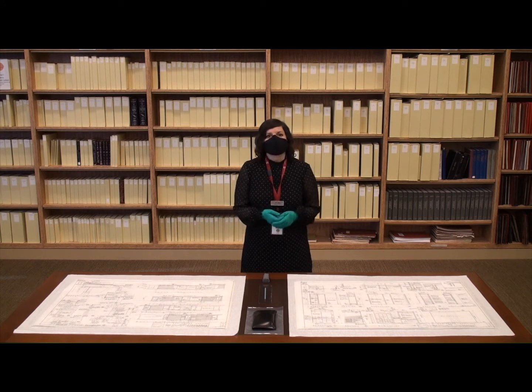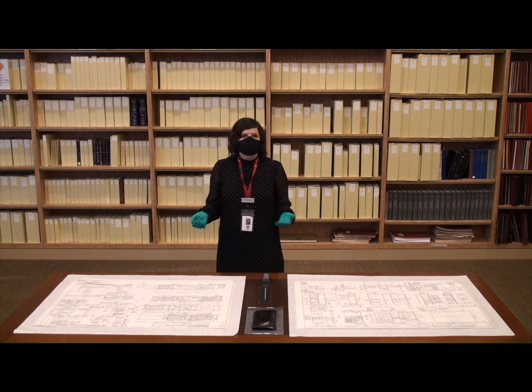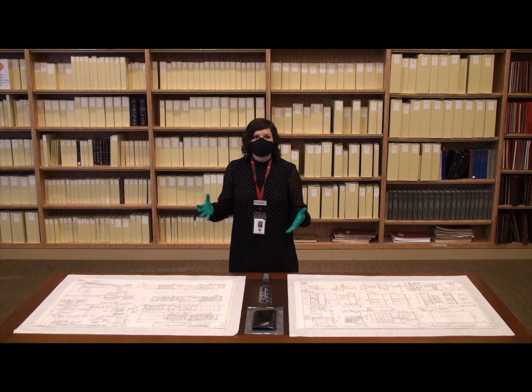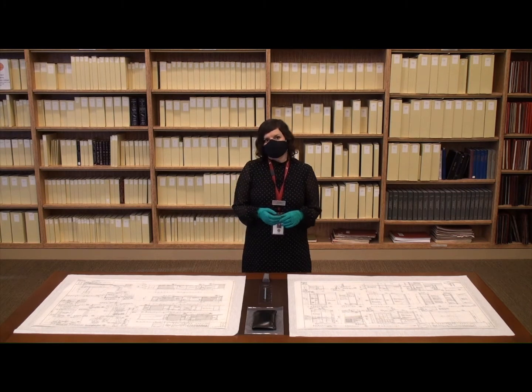One collection that reflects these efforts is the John R. Henderson collection. This collection of architectural drawings and personal effects was donated to History Colorado by John Henderson's son, Lynn Henderson. Now, John Henderson is Colorado's first licensed Black architect. He registered to practice architecture in Colorado on October 7, 1959.